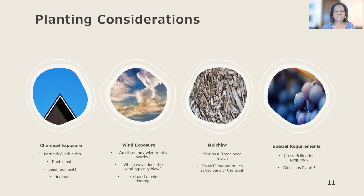Lead is another thing too to be aware of. If your area could potentially have some lead issues in the soil, then you might want to go ahead and get that soil tested just so you can be confident before moving forward.